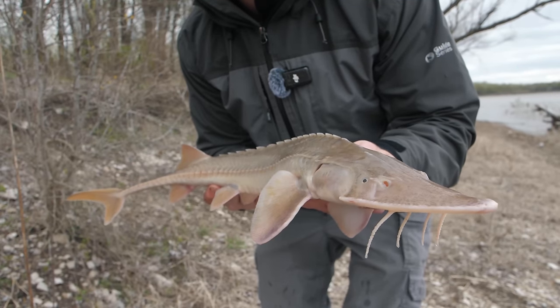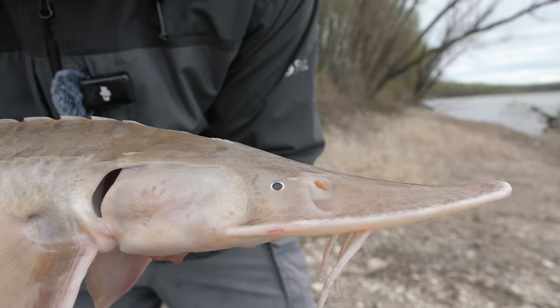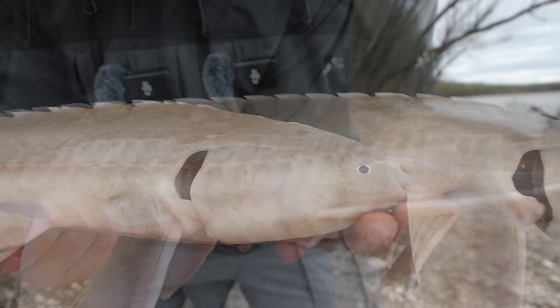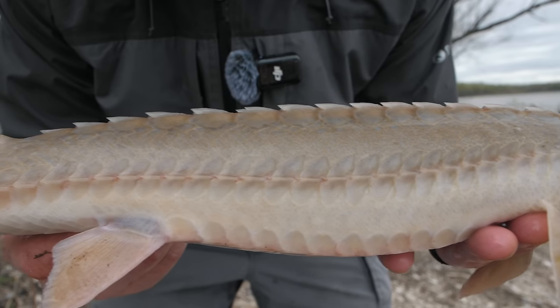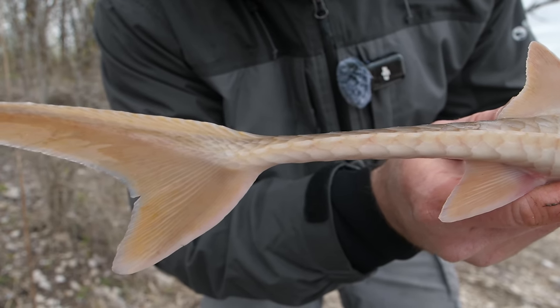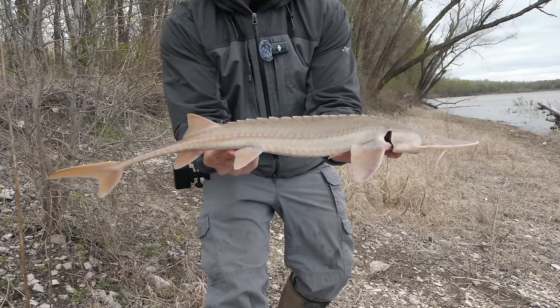This is the species we are after. This is the bucket list species. I just caught my very first sturgeon. This is a shovel nose sturgeon. There are three types of sturgeon in the area. This one is the smallest of the three, but I will take it. What an interesting looking fish.